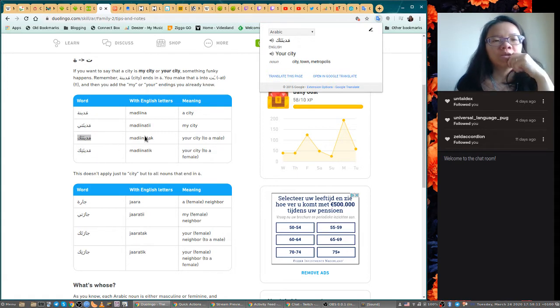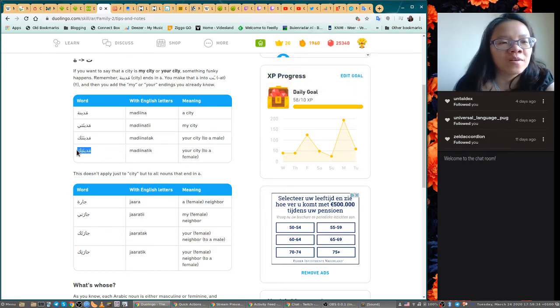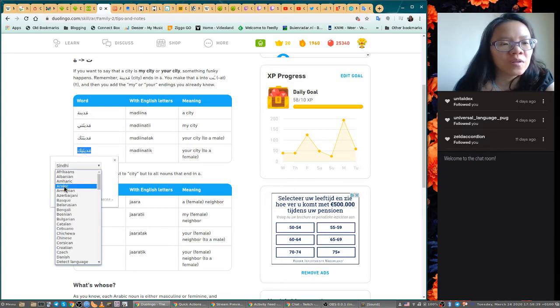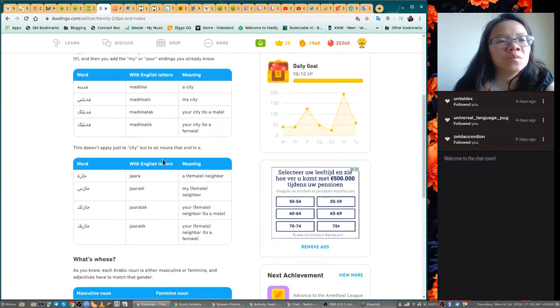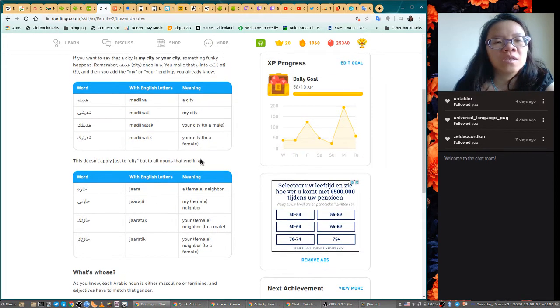Madinatak. So this means your city. If I'm talking about somebody's city to a male person, I'd say Madinatak. I guess I don't know how to say beautiful, but if you want to say something like your city is beautiful, Madinatak something, word order. I don't remember a lot of Arabic. Still learning. This doesn't apply just to city, but to all nouns that end in a ta marbuta.